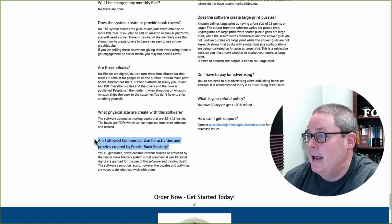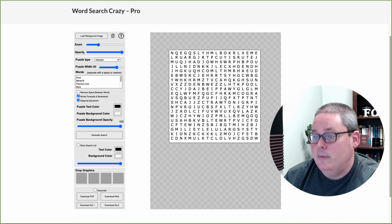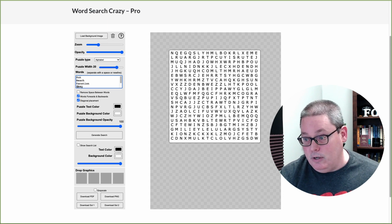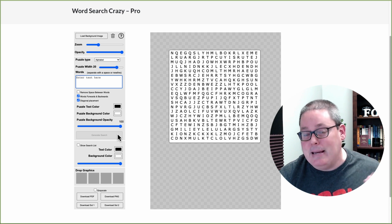Now, speaking of the puzzles that you create, for example, inside of Word Search Crazy Pro, I showed you here that you need to enter a list of words. So if you were to delete those words and you wanted to make a list of words, where or how would you get the words?